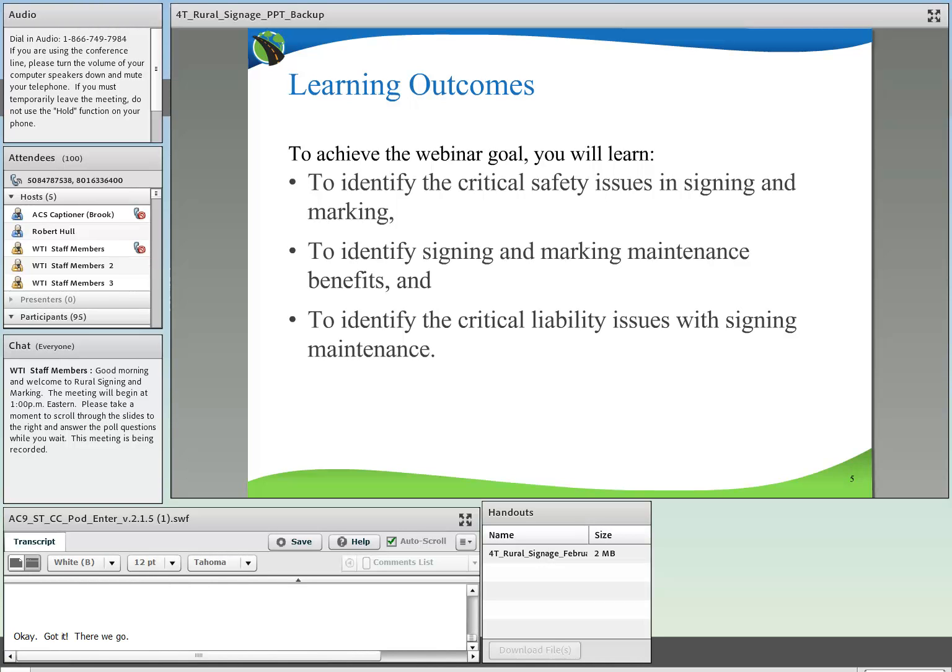So what we're looking at, in terms of this webinar, would be to give you the tools needed to identify critical signing and marking maintenance issues, understand the resources that you can use, and discuss some critical liability issues with signing and marking maintenance.